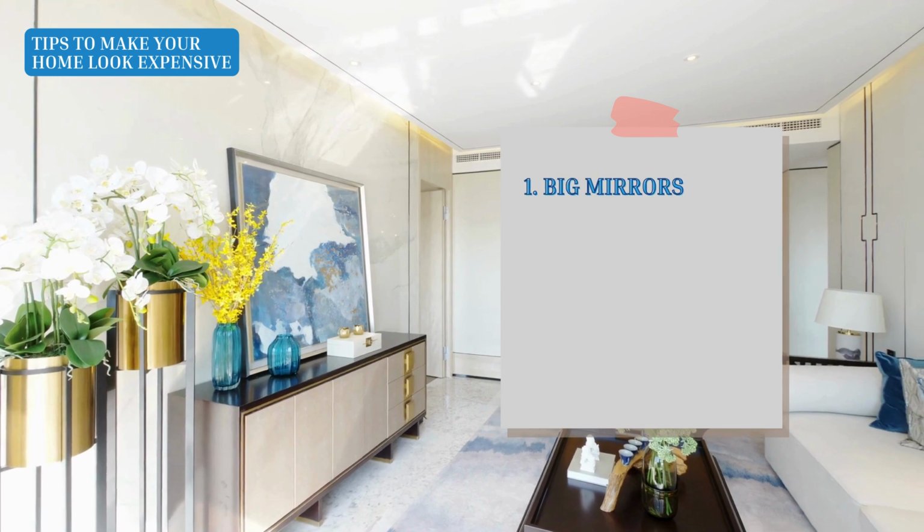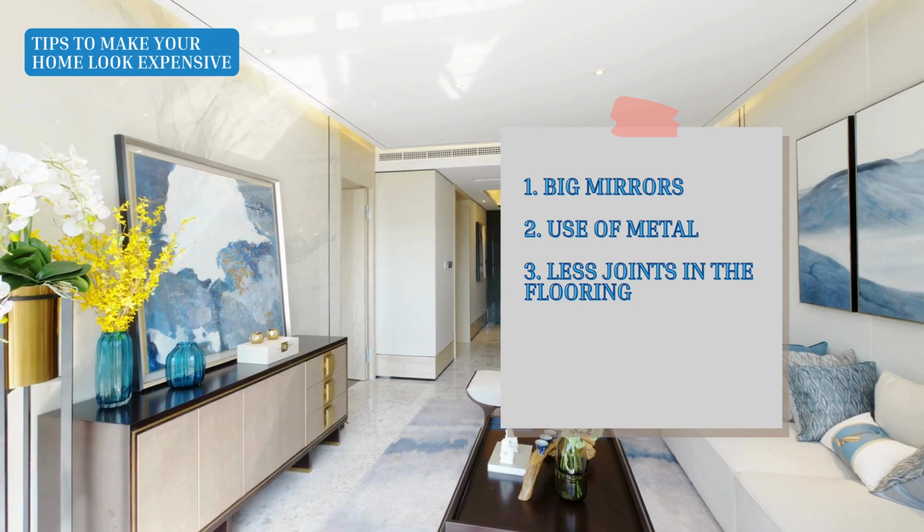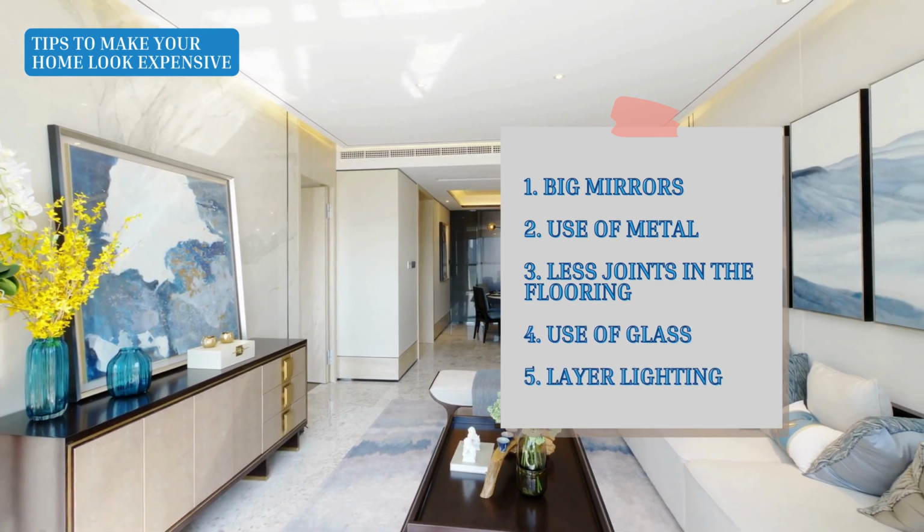1. Big mirrors. 2. Use of metal. 3. Less joints in the flooring. 4. Use of glass. And 5. Layer lighting. 1. Big mirrors.